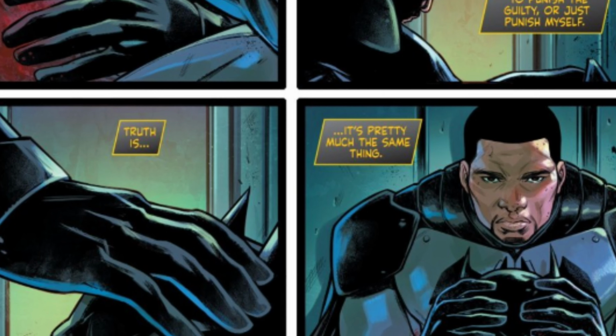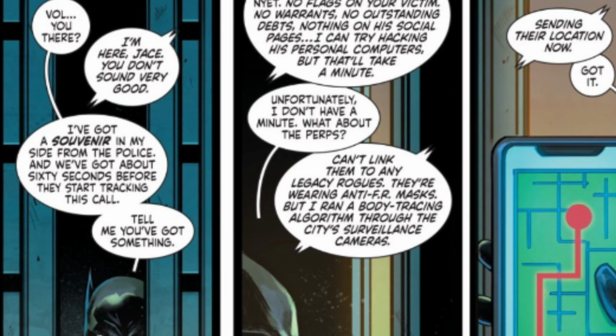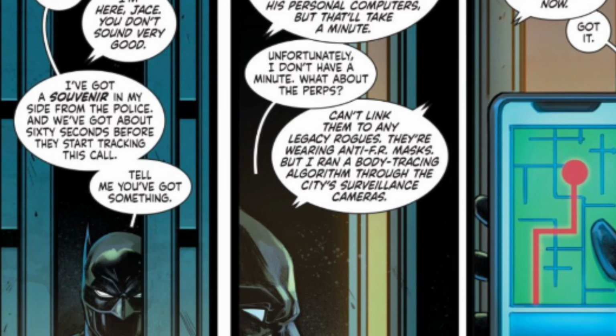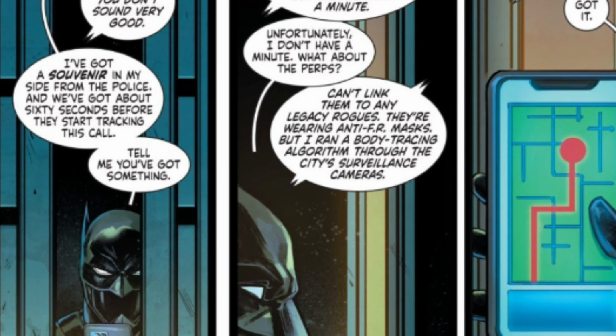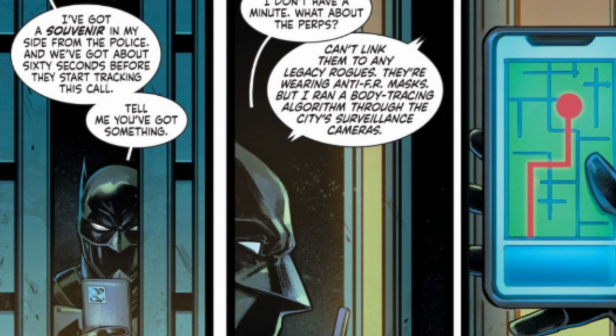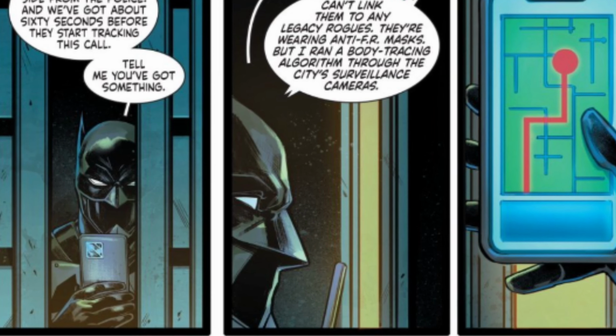So he hits up Val, you there? And he says, Jace, I'm here. You don't sound very good. So he talks about how he got the bullet in him, and it comes back that the guy says, hey, there's nothing on this. The guy has got nothing back, but I can't check his personal computer yet. It's gonna take a minute.